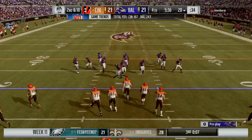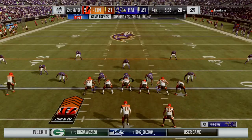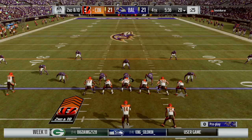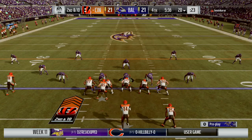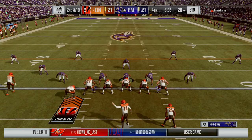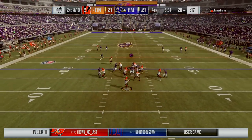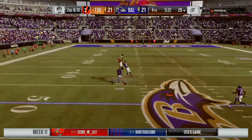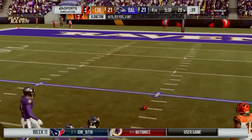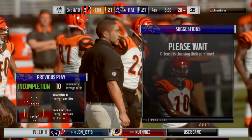They'll try again from the 20 on 2nd and 10. 52, 93, 44, 44. Here you go. Another look for Dalton on 2nd and 10. He's going to air it out deep for Green. And he's unable to grab it. Thought he might have had position, couldn't hold on, third down.